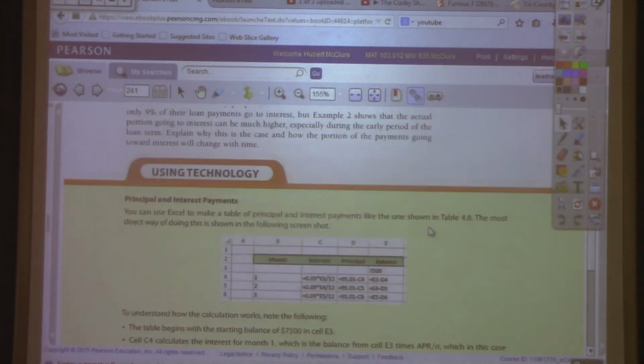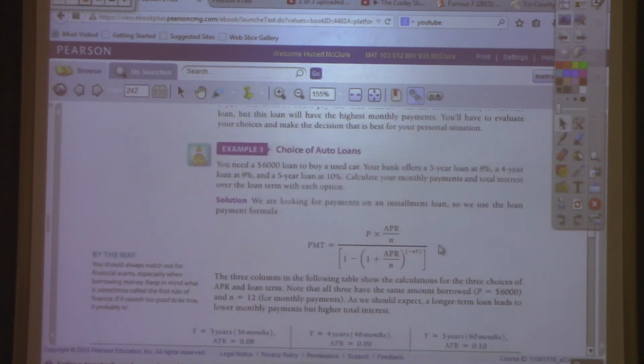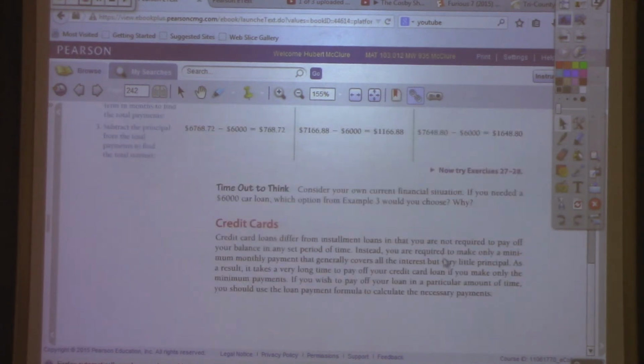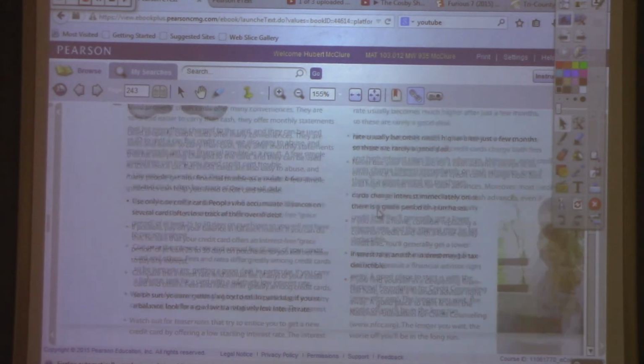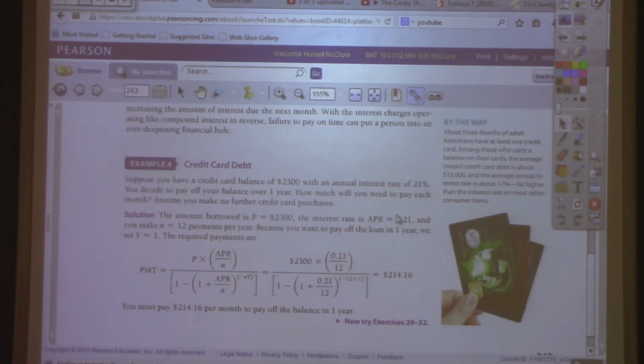I don't know where income tax comes in, but we need to start on that because that's going to take the longest. There's credit cards. They got a whole section on credit cards. Skip out. Now that's the one you need to run some numbers on. Let's see what this one says.